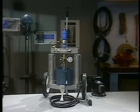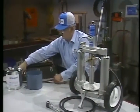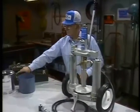Here's how to load and replace sealant in the Hypregun. Before you load sealant into the Hypregun, you need to raise the follower plate. Remove the air supply from the connector on the yoke and open the ram needle valve 3 to 4 turns. This relieves the air pressure over the pistons in the pneumatic cylinders.